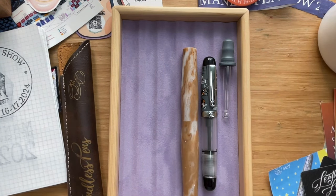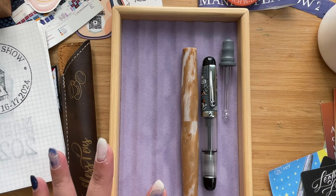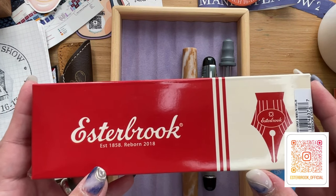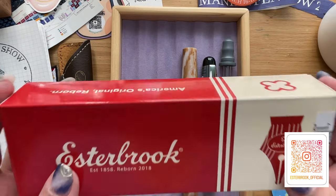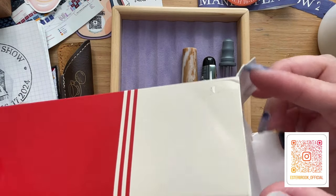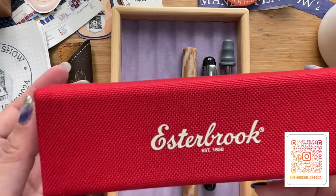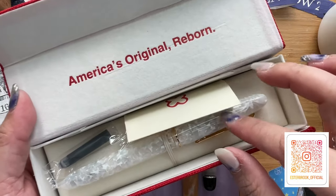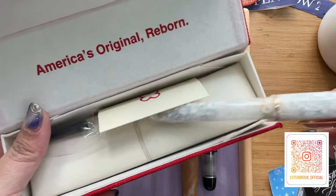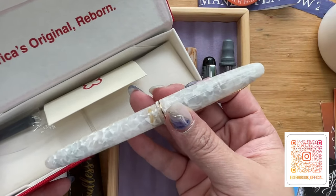Another pen that I really wanted to get was an Esterbrook pen. Thank you, Jamila, for making sure I got the Esterbrook SD White in flex nib. So that was something I was really looking forward to. I got this in the Esterbrook store, which they had in collaboration with Scribe.